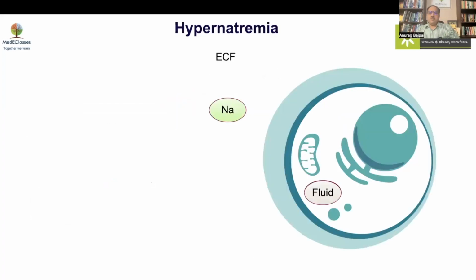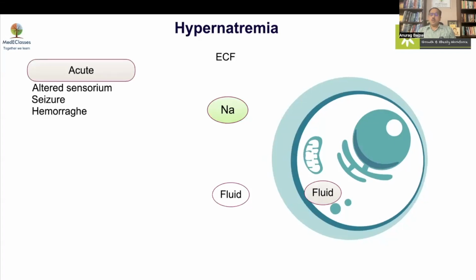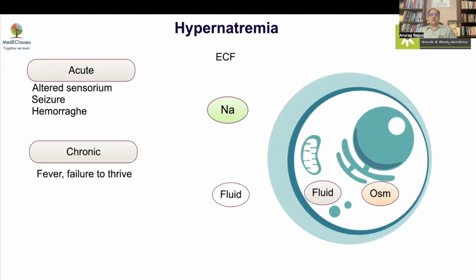Now hypernatremia, we all know, the symptoms will depend upon the levels of sodium. As we discussed, if the sodium goes up, there will be an exodus of fluid from the cells, which will shrink. So the acute symptoms of hypernatremia can be quite severe. If it's a rapid development, there will be altered sensorium, seizures, and hemorrhage may happen. With time, the cells will produce their own idiogenic osmoles, and these idiogenic osmoles will restore the cell structure, and these acute symptoms will go off.